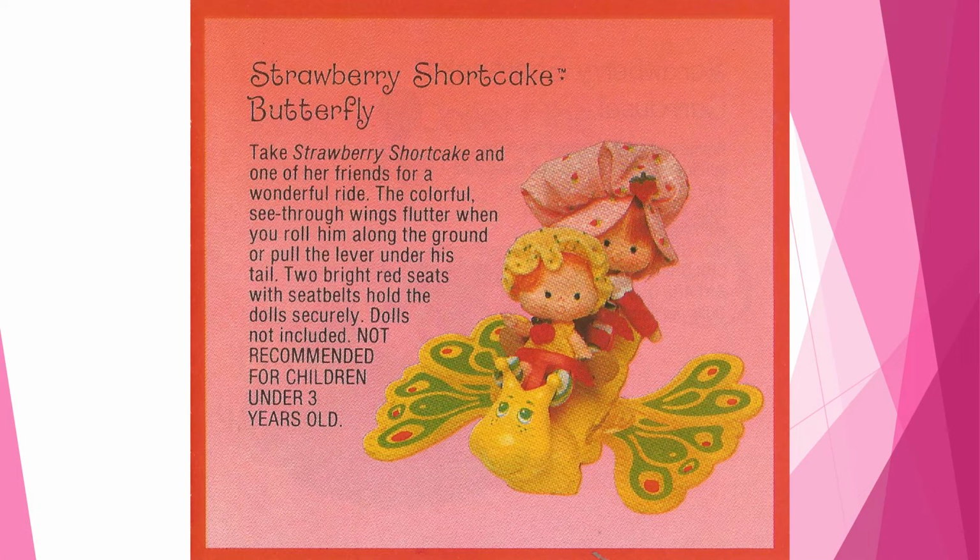Next, we see Strawberry Shortcake's butterfly vehicle toy. The description reads, "Take Strawberry Shortcake and one of her friends for a wonderful ride. The colorful see-through wings flutter when you roll him along the ground or pull the lever under his tail. 2 bright red seats with seat belts hold the dolls securely."